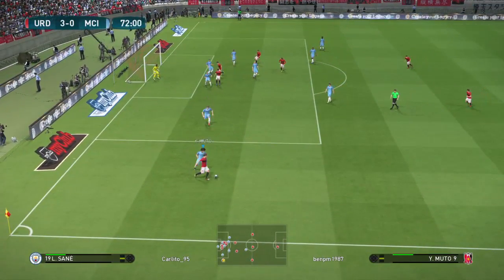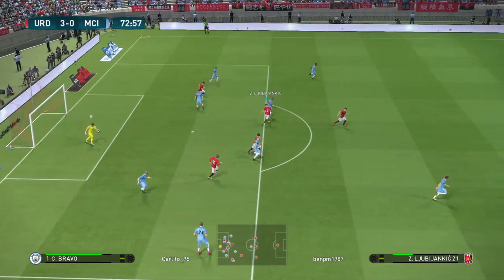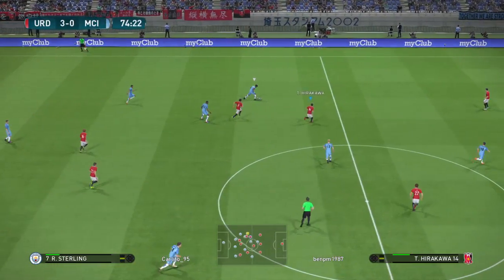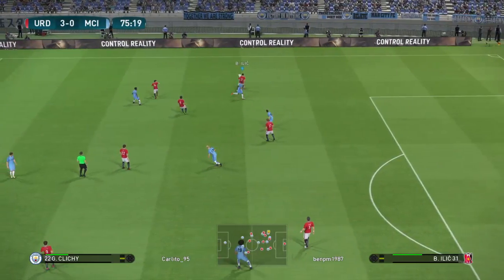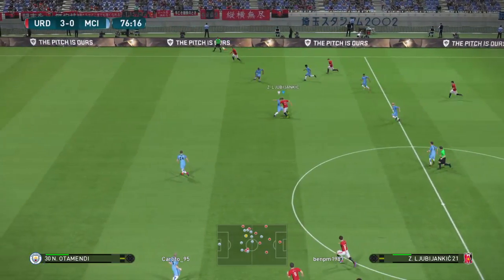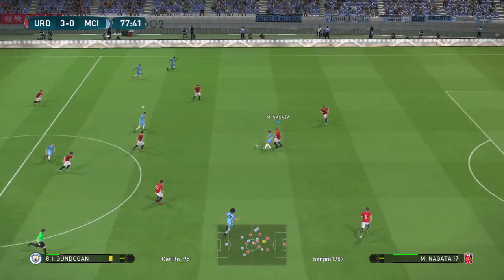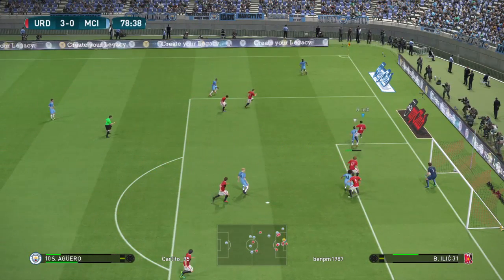Well, the ball's come loose and the chase is on. Oh, that's neat. Played into the middle. The worst cross in the world, but still room for improvement. And it's Sterling. It's been intercepted, and that will come to nothing. Into the channel. Sterling looking to get on the end of this.